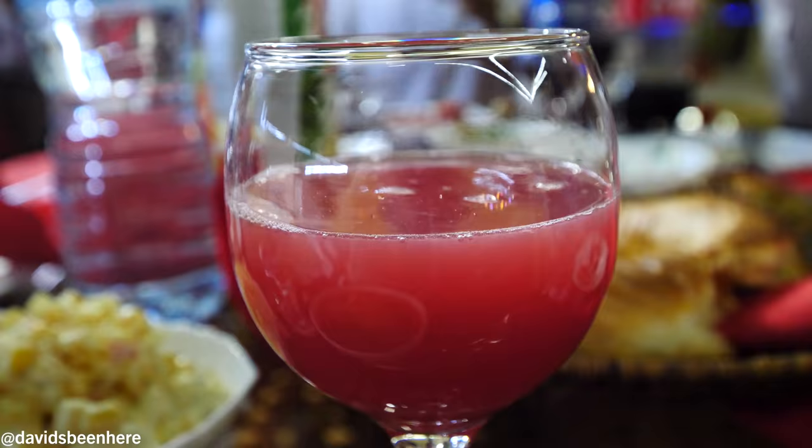In case you guys don't know, Uzbekistan is famous for their watermelons. And here we have some watermelon juice. Dude, it's pure. It is pure watermelon.